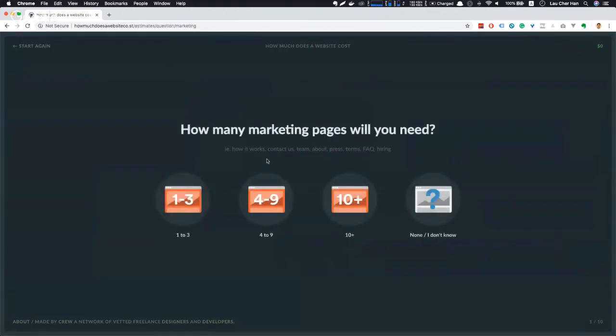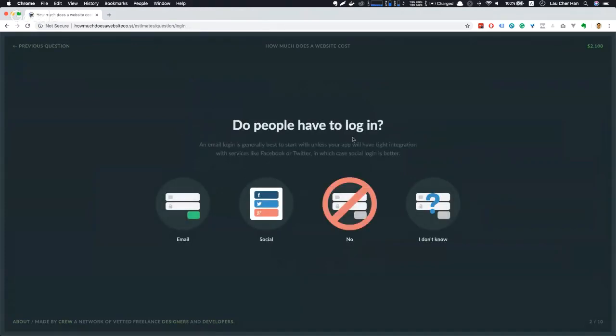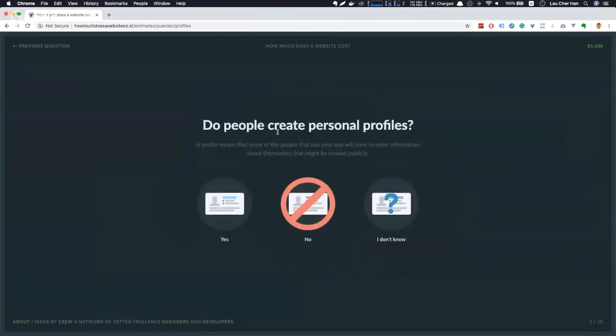So, get started. How many marketing pages will you need? How it works, contact us, team, and so on. All right, I'm running lean, so let's just say 4 to 9 pages. Do you want to provide people with login features, like login with Facebook, Google, Twitter, or at least a minimum like email? Okay, well, let's say I want email. Sorry, I want social media login.